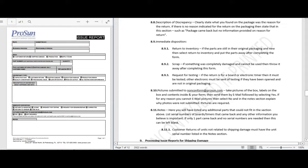Take pictures of the box, labels on the box, and contents inside and your form. And then in notes, list any additional parts that you cannot fit in the sections above. List serial numbers of board/timers that came back and other information you believe is important. If only one part came back and no serial numbers are needed, then this can be left blank. Customer returns of units not related to shipping damage must have the unit serial number listed in the notes section.